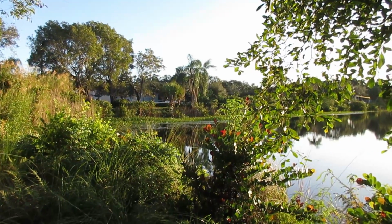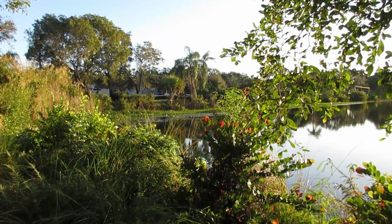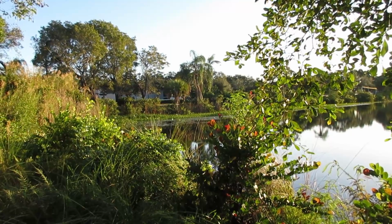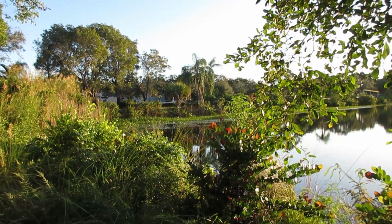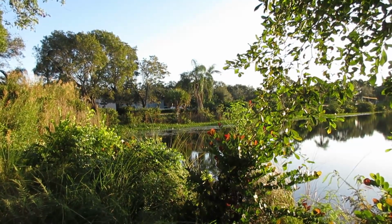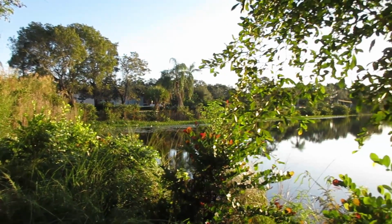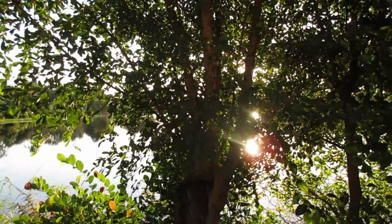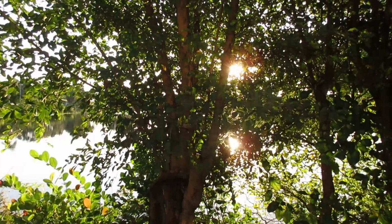Another really beautiful scene here across the lake. And I don't know if you can see the cars on Johnson Street, but that's where I'm pointing the camera. I'm pointing the camera north-northeast right now. And if I went this way, now I'm pointing it towards the east, and you can see the sun shining through the trees.